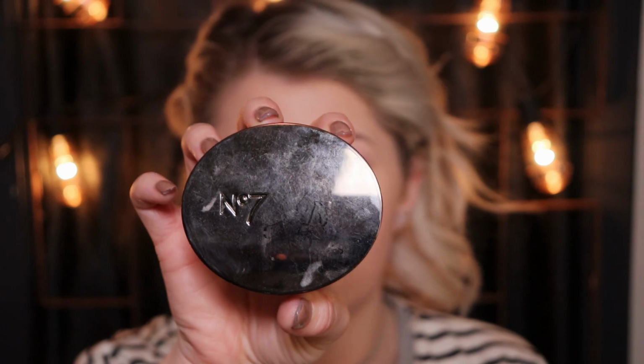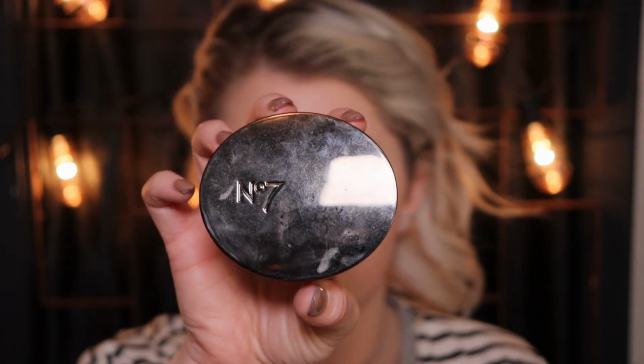Next, I'm going to go in and set that with No. 7's translucent powder. And I'm going to go ahead and set certain parts of my face that I know have a tendency to crease in the same way.